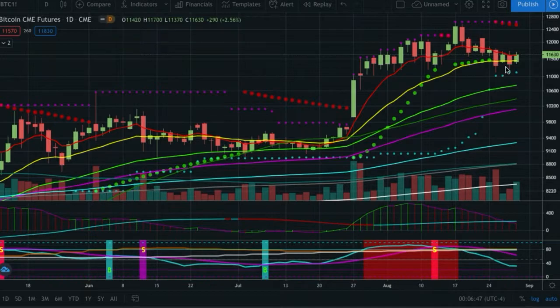CME has changed everything. From the moment that CME futures were introduced into the space and you then had the ability to short with leverage, you didn't have to have spot Bitcoin to sell. It changed the entire game. We have been in a downtrend ever since then.